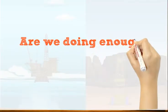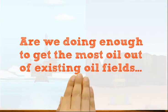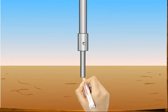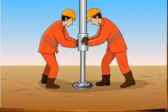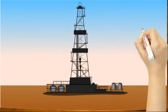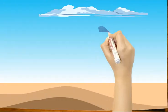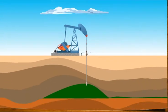But hold on. Are we doing enough to get the most oil out of existing oil fields? What if you are told, after all the years of hard work, sweat, and investment that goes into bringing an oil field to production phase, we end up tapping about 1/3 of the total oil that is available? So what can we do to realize the full potential of the oil field?